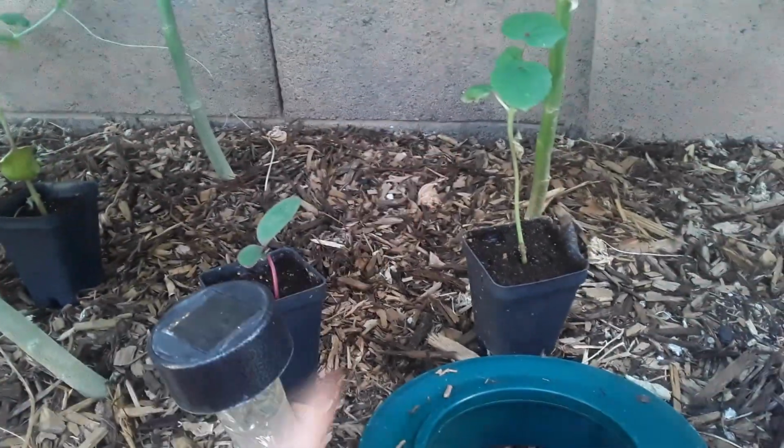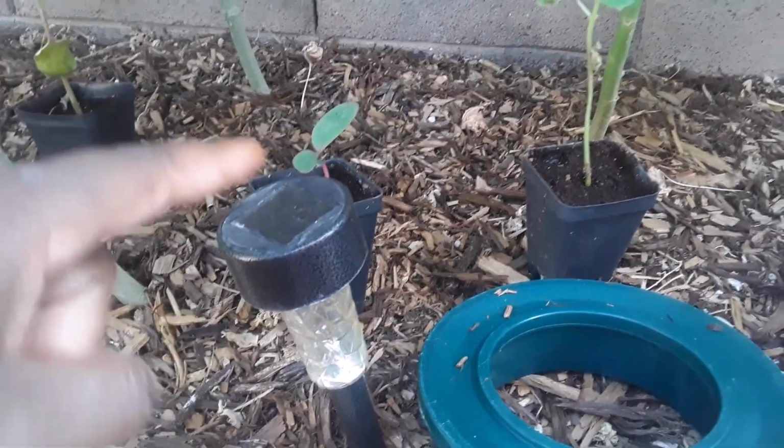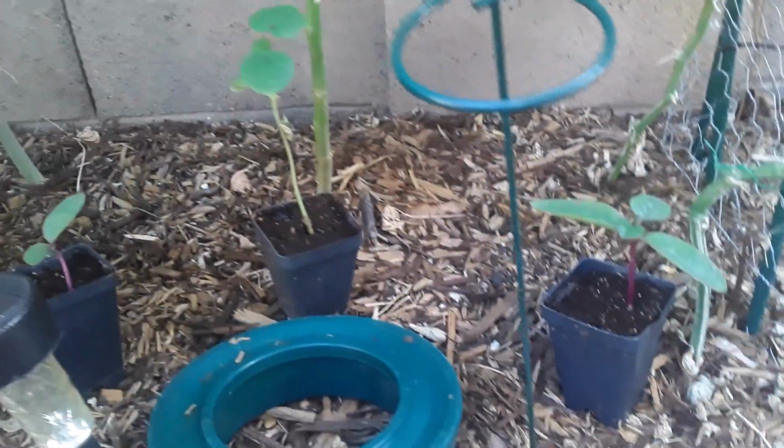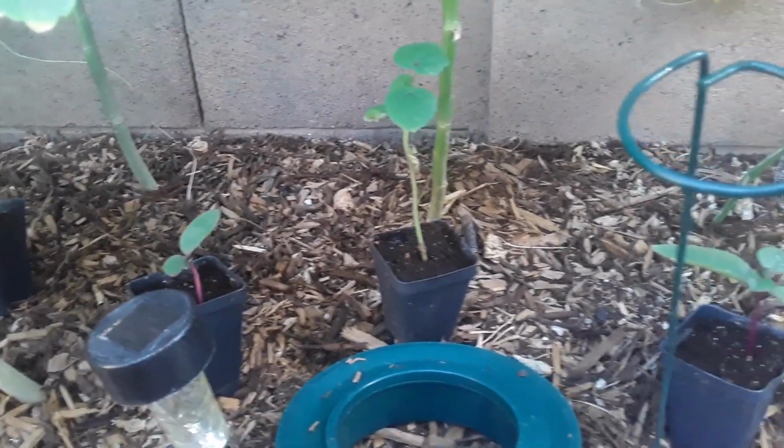Now I have two little okras in a pot here. Those ones are the red okras, and then I have some Malabar spinach right down here. So these ones are all going to get potted actually today. They're going in pots, and the Malabar spinach are going in the bricks.